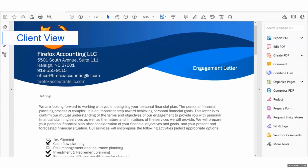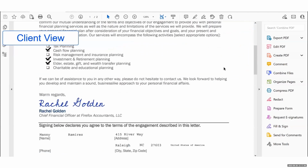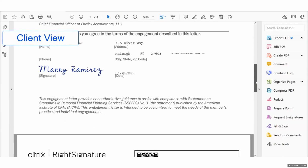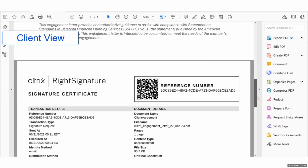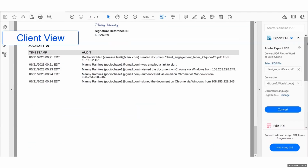So it has all of their information that they filled out, as well as their signature, making this a legally binding document. And we can confirm that with the signature certificate. So what do we see from our side after they've signed?